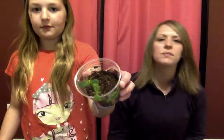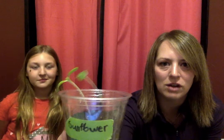Our sunflowers look really nice too. Why don't you show those, Gemma? So with our sunflowers, put one this way. You can see they're also getting their new leaves in the middle. But look at it from the side. Why, Gemma, are our sunflowers so crooked? Why are they not growing straight up and down? Because they were facing towards the window and they were growing towards the light.